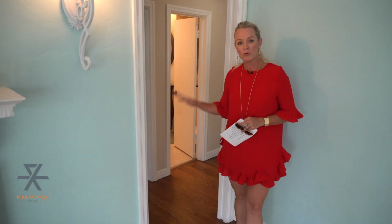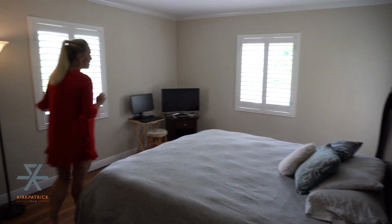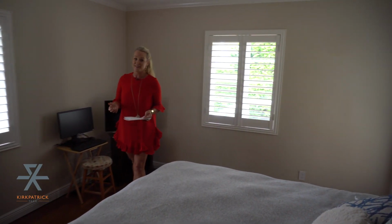We are going to start with the 2 bedrooms downstairs, and the reason I'm doing that is because these 2 rooms are the easternmost rooms, so you get views of the water. So come take a look at bedroom number 1. This bedroom still has a bed in it, and this is a huge bed. It's a king-size bed, it's pretty massive.